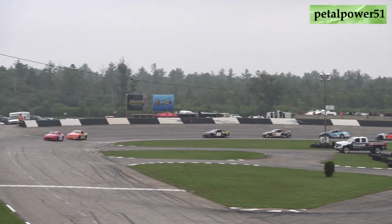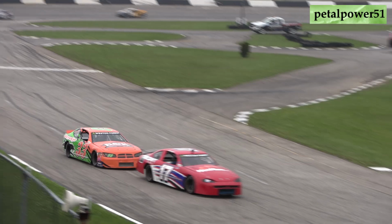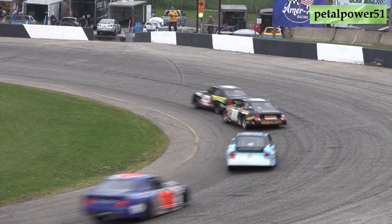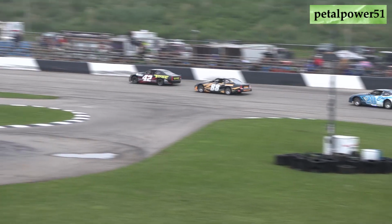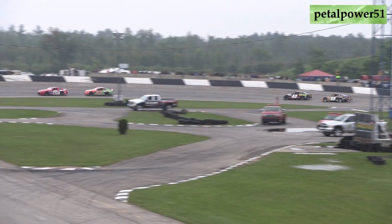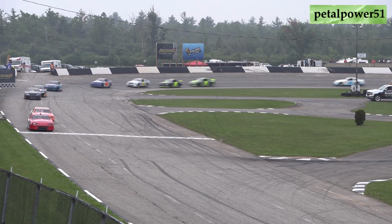Still under the green flag condition here in this one. Drivers begin to sort themselves out. Mike Norris now out front. In second will be the 33 of Bryan Stevanus. They'll open up about a 6-car length lead over the third place runner, the 42 of Ethan Fleet. Tim Norris, Emma Norris right on the top 5.